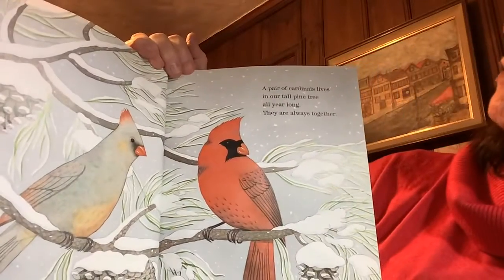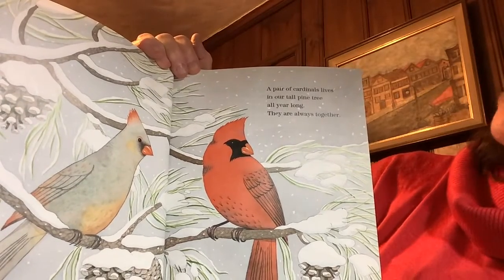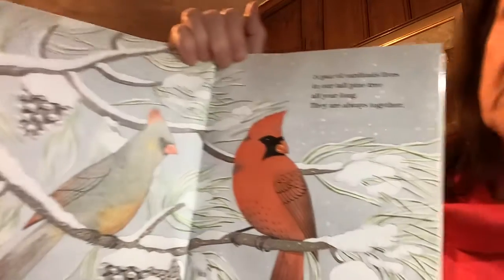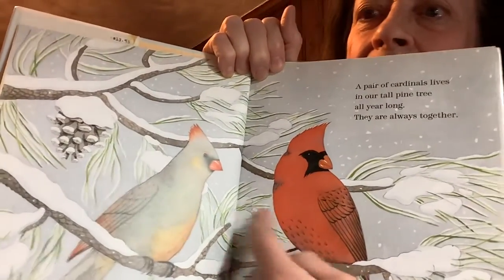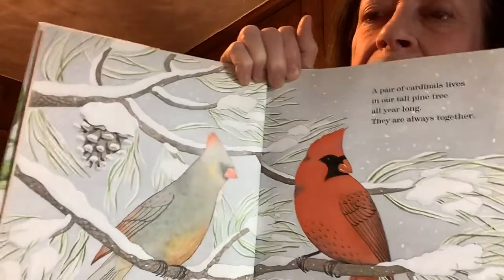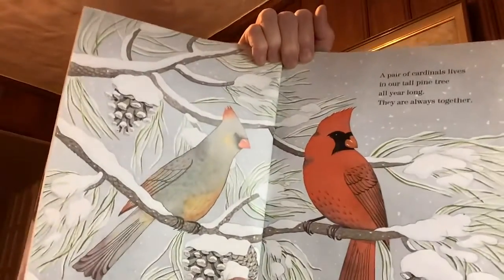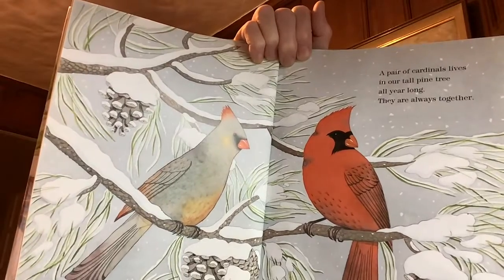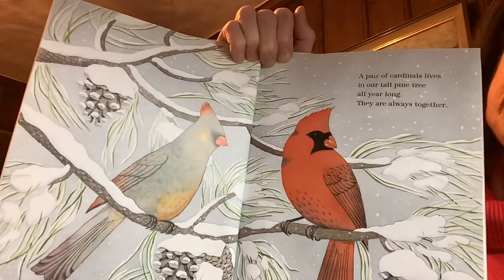A pair of cardinals lives in our tall pine tree all year long. They're always together. So this is the dad, he's the fancy one, and this is the mom. She's a little bit lighter, so she blends in more. Her camouflage is so she can protect the babies and the eggs, and the dad is a little much brighter color. That's a cardinal. I'll read you a couple more pages and then we'll go on to something else.